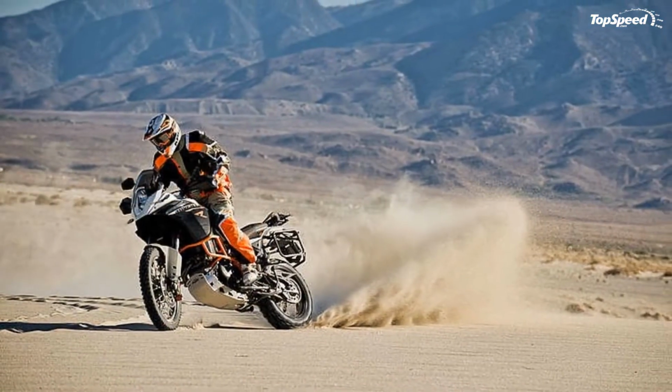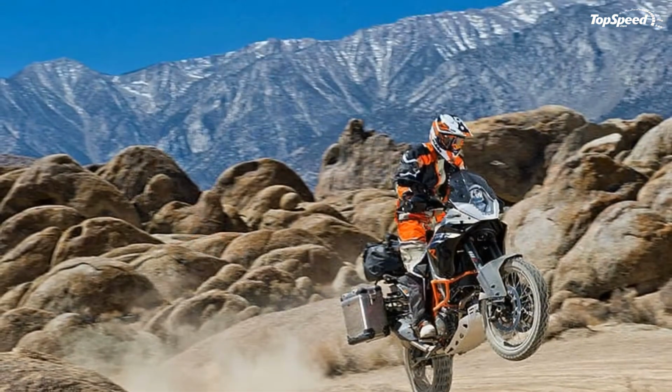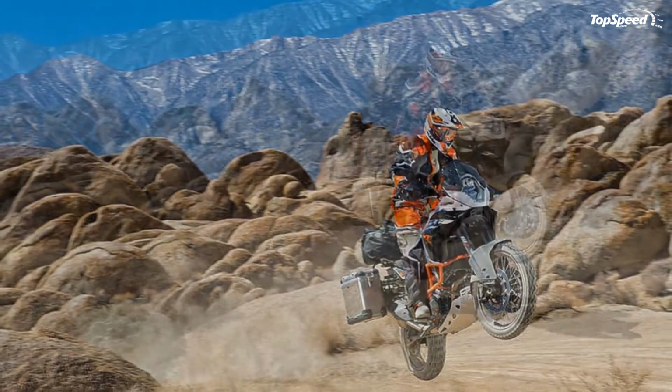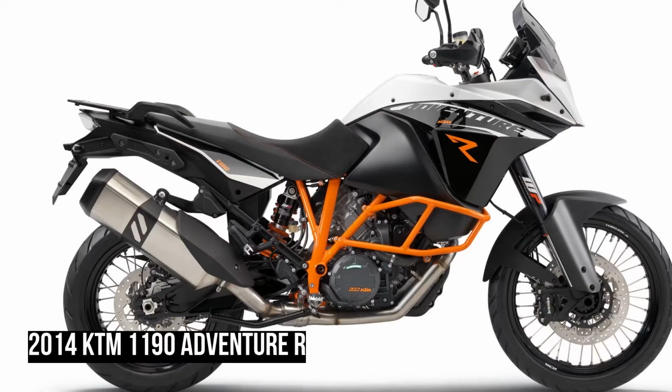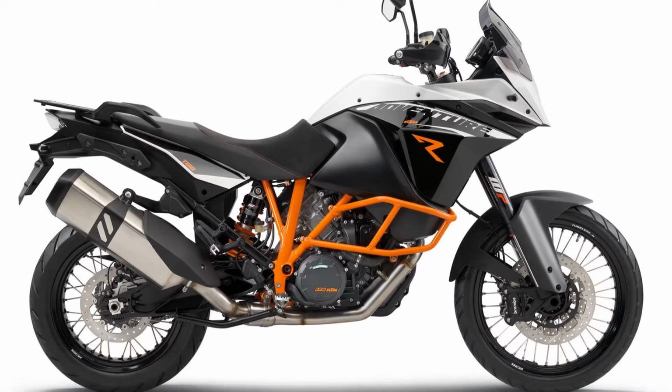Whether it be alpine pass or coastal road, motorway or bone-shaking track, winding curves or urban jungle, the new 1190 Adventure R is the ultimate travel enduro for adventures on all the world's roads.